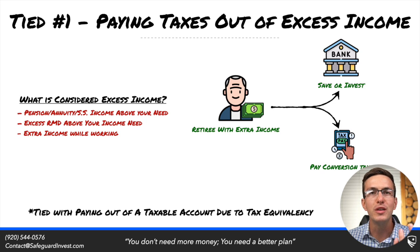What are you going to do with that excess income? Again, the vast majority of the time, people are taking that excess income and investing it in a taxable account when they can't contribute to other accounts. Well, if you're going to do this, it's going to end up in a taxable account. And again, it's going to make sense to pay Roth conversion taxes then out of that taxable account. And so if we just allocate the excess income you have to paying that Roth conversion tax, we have an equivalent scenario as we would have had in the first example of paying out of your taxable account.